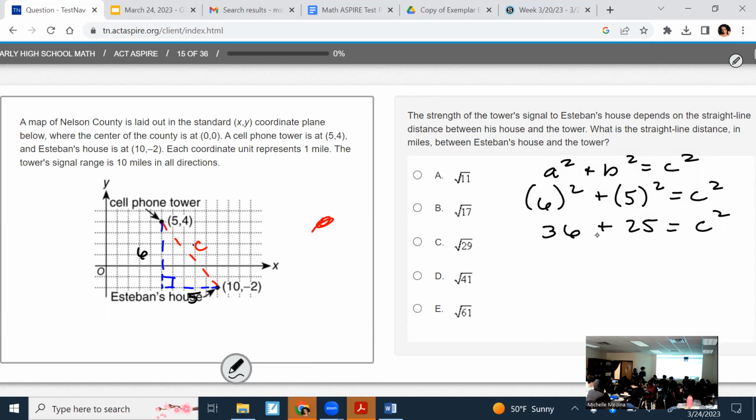61. Is the C completely alone? No, there is a square. So what's the opposite of squaring something? So you would do that to both sides. Whatever you do on one side, you have to do to the other. Now the C is completely alone. And normally you simplify the radical, but you actually can't, because 61 is prime.